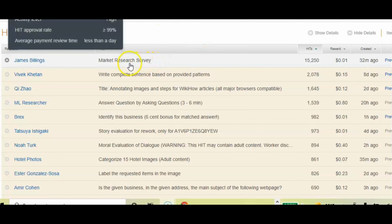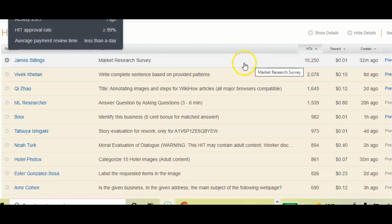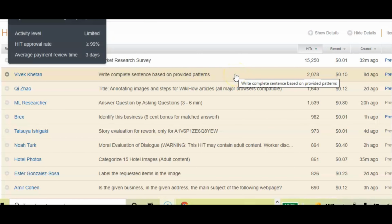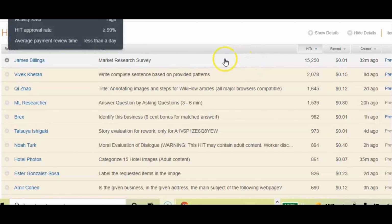And so this one is like market research. And the reward is 1 penny. Now, I know that's not a lot, but it can add up, guys, because these little surveys and little tasks are not going to last maybe no more than 2 or 3 minutes. And you can get through that real quick. 30, 40 minutes go by, you're going to earn probably $10, $20, $30.